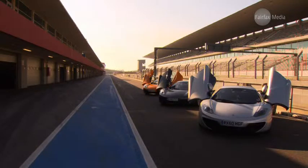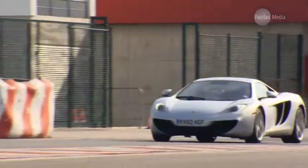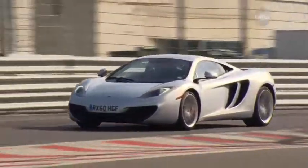But if you want one, you'd better start queuing, because there's already a 2-year waiting list for a car that boasts exclusivity among its many impressive qualities.